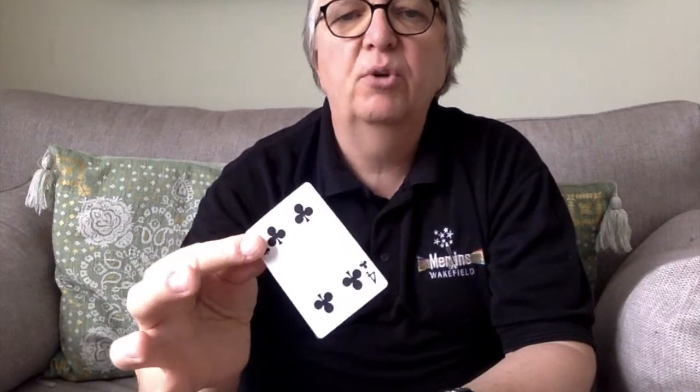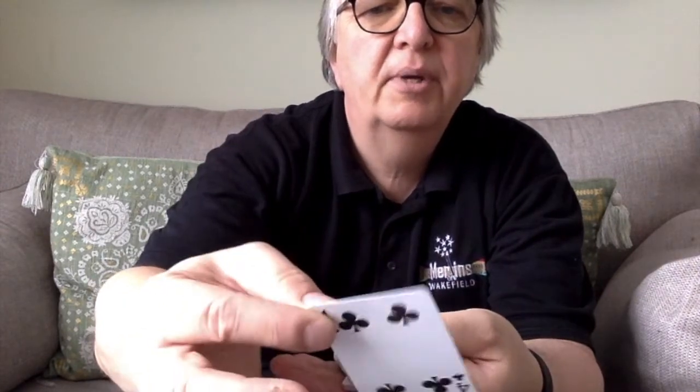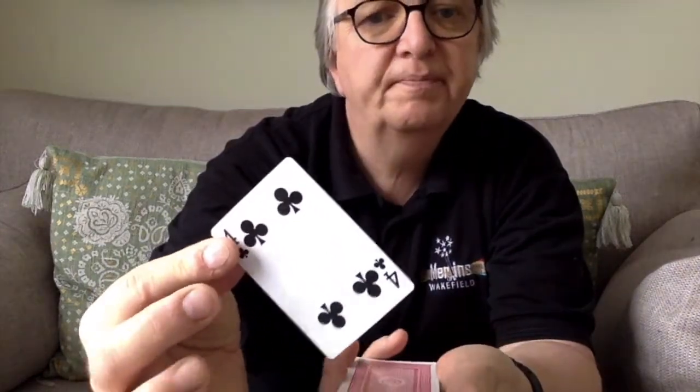For example, the four of clubs. What you do is you place that back into the pack, and you say you've got a little ghost friend that's going to help you with the deck. If you can see that, and you say if you just concentrate, what happens is the ghost comes alive and he starts pushing the cards about a little bit. In fact, he pushes one card out to the middle, and it just happens to be the card he selected, which is the four of clubs.